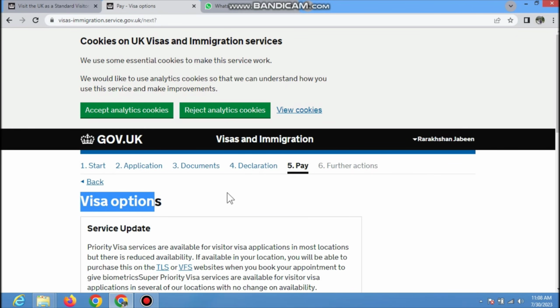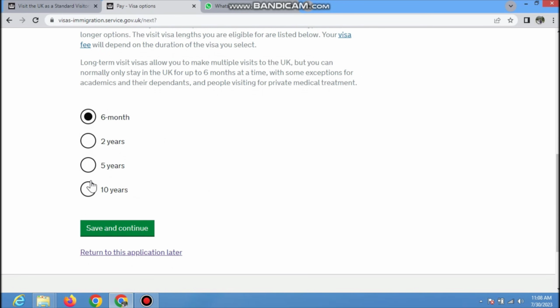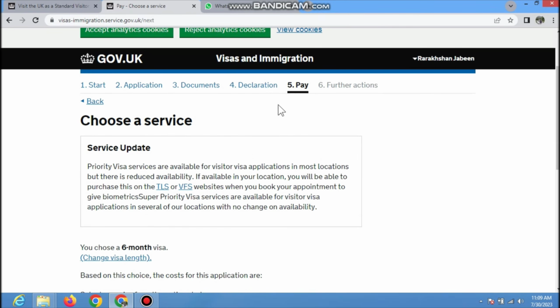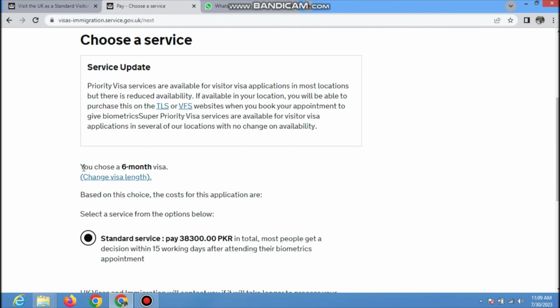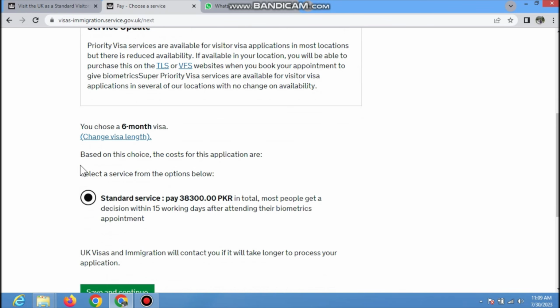So as I told you earlier, you will go to the payment option. Here you can see, you will come down. First of all, in the payment, you have to choose the length of your visit visa: 6 months, 2 year, 5 year, 10 year. I am going for 6 months. So I will select and I will save it. After selection of the 6 months, you can confirm over here. If you want to change, you can change as well.